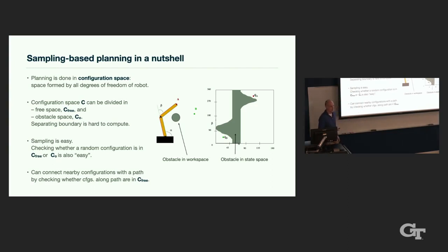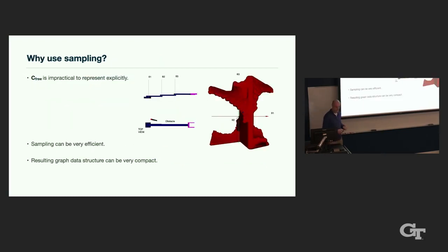So there's a number of operations that we need. I'm kind of skipping over a lot of details, but just sampling configurations, checking whether they're valid and connecting them, they're all reasonably simple operations. And we can combine these operations now to do actual planning. Just to give you another data point of why this might be a good idea.